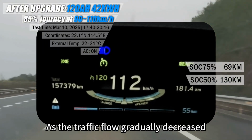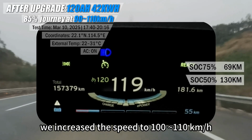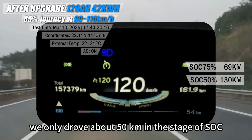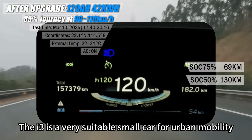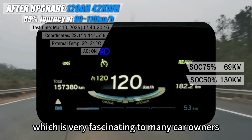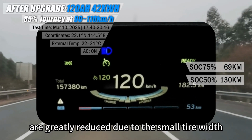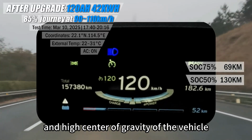As the traffic flow gradually decreased, we increased the speed to 100 to 110 kilometers per hour. Obviously, with the increase in speed and power consumption, we only drove about 50 kilometers in the stage of SOC 50% to 25%. The i3 is a very suitable small car for urban mobility, which is very fascinating to many car owners. But when it comes to highway kilometers, driving comfort and stability are greatly reduced due to the small tire width and high center of gravity of the vehicle.